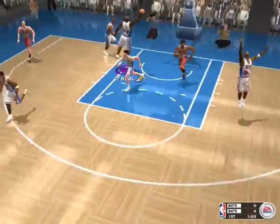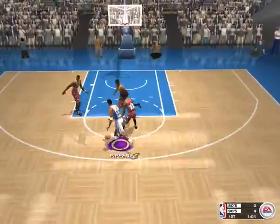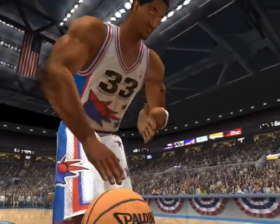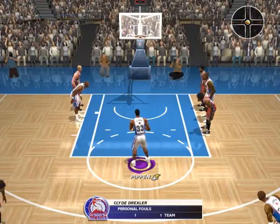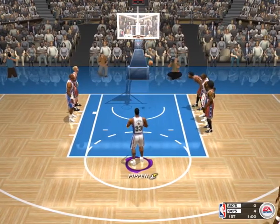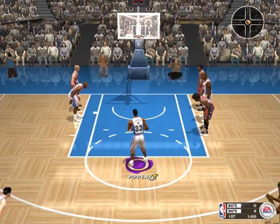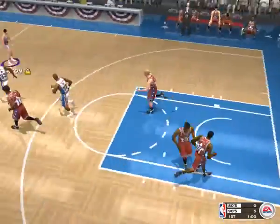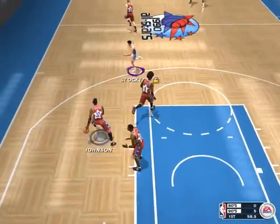Puts up the jumper. O'Neal gets the board. Pippen picks the defender. Drexler picks up the foul. Pippen goes to the line shooting two. Drexler, that's the first foul in the last 2 minutes. Foul shot, no good. The 90s All-Stars lead by 5.